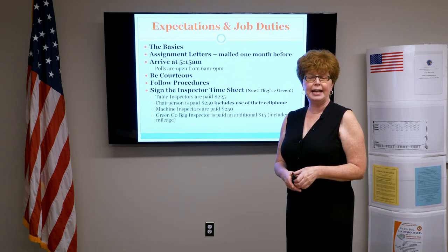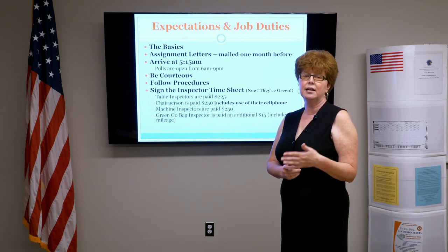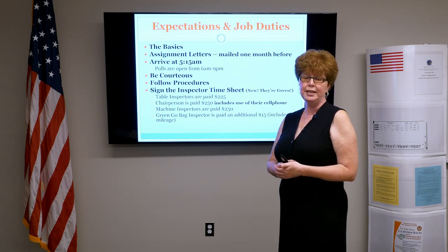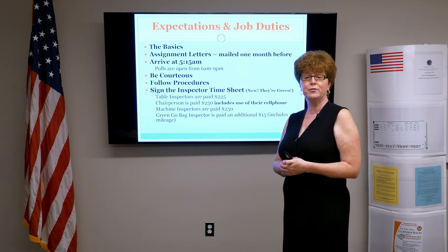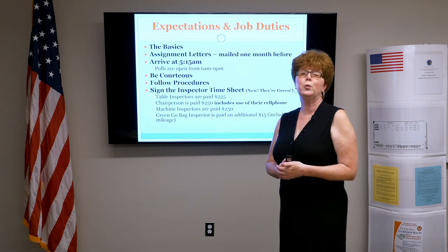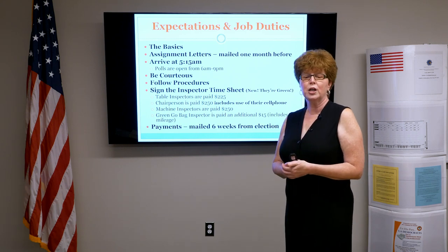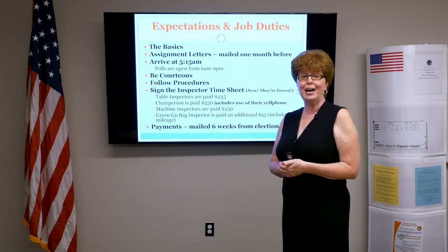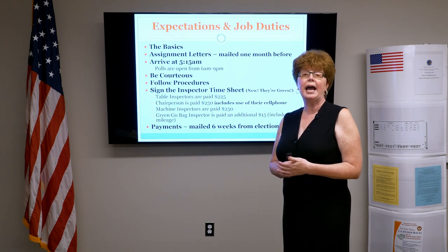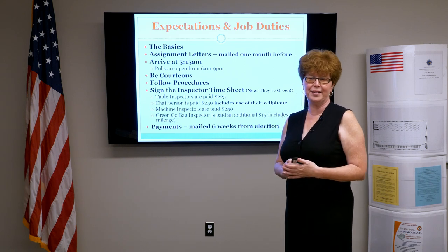Please keep in mind that table inspectors are paid $225. The chairperson is paid with a stipend of $250, and that includes the use of your cell phone. Machine inspectors are paid $250, and the green go bag inspector receives an additional $15, which includes their mileage. Payments for all inspectors are mailed 6 weeks after the election. We need to process all of the payroll information, and you just need to wait until those 6 weeks, and we promise to have the checks to you by then.